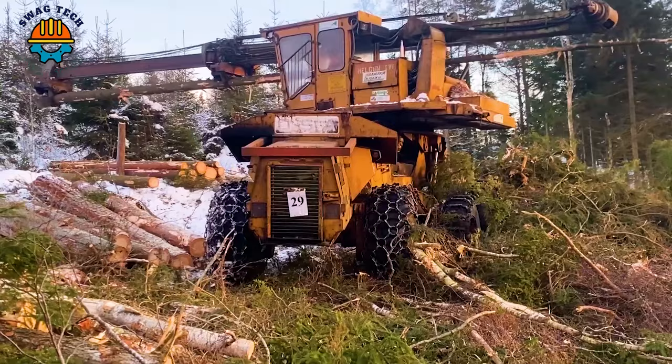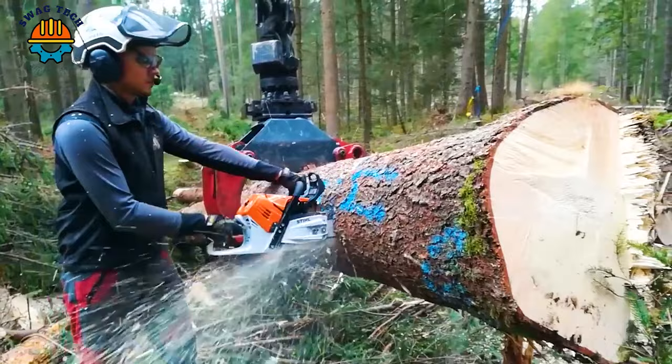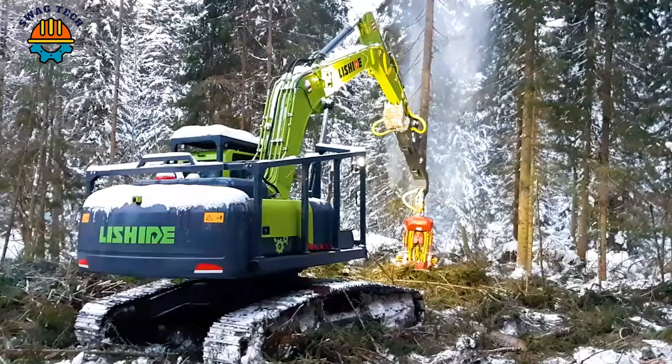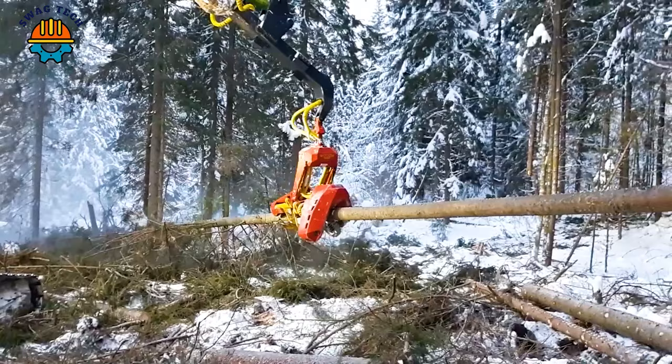The appearance of the Stihl MS 500i saw has helped him save time processing giant logs, creating high efficiency at work. In cold weather, the cutting machine still works non-stop. With high speed and precision, this machine quickly defeats the giants.